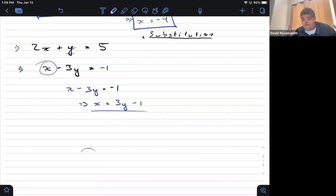So say, okay, that's as far as I can go. What's the next step? The next step is now take that thing that you just solved for. X is now known as 3y minus 1. I don't think about it as x anymore. And go to the other equation, the one you didn't use. So I didn't use equation 1. And everywhere you see this x in that equation, replace it with what it's equal to.